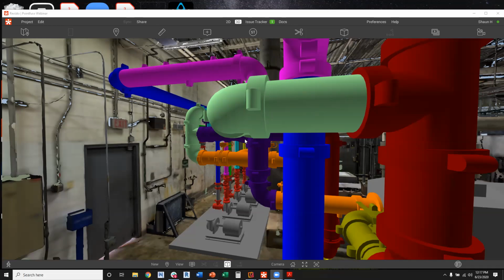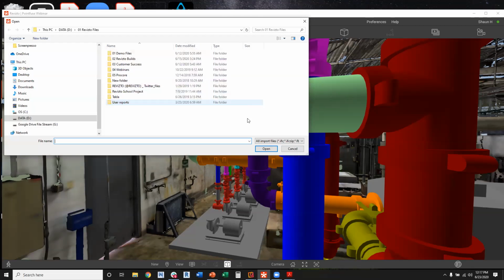Now, Revizto can bring in point cloud files directly. We can bring in RCP, RCS files, but you're going to be limited in some of the devices and some of the users who can see that information. As far as how we bring that information into Revizto, we do have a direct importer here that allows us to bring that information in.